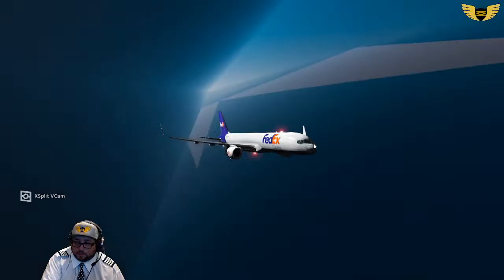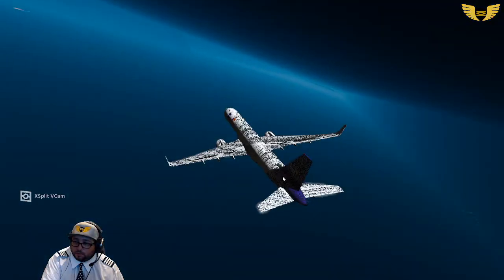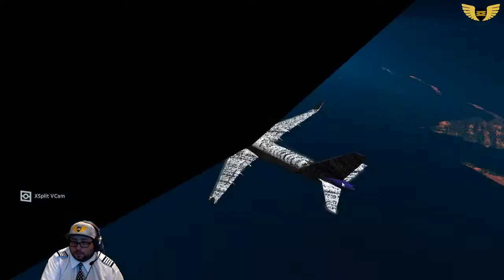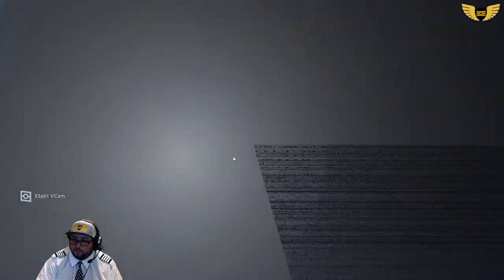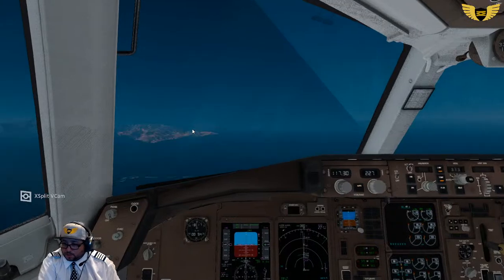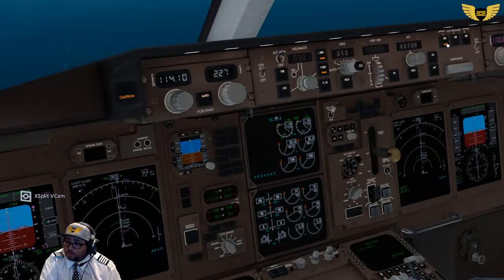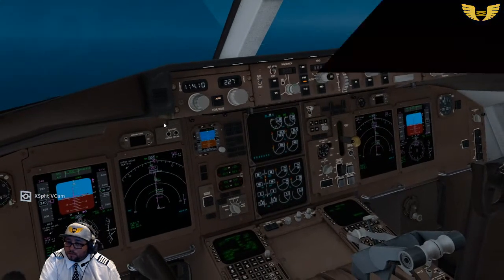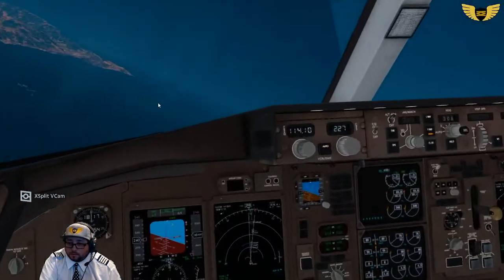Alright, well, I do apologize for the glitching here. I don't know what's wrong. I don't want to restart, because we don't have time to restart. I was hoping it would correct itself, but it doesn't look like it's going to. Yeah, it broke something in the sim. Alright, well, localizer has been captured. Approach mode is armed.